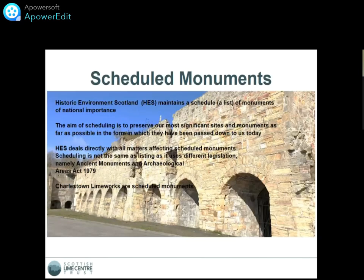So scheduled ancient monuments, that's slightly different from a listed building. It's usually for unoccupied buildings or structures. And Historic Environment Scotland always deals directly with all matters affecting scheduled ancient monuments. So for example, our collection of 14 lime kilns in Charlestown are all scheduled monuments.